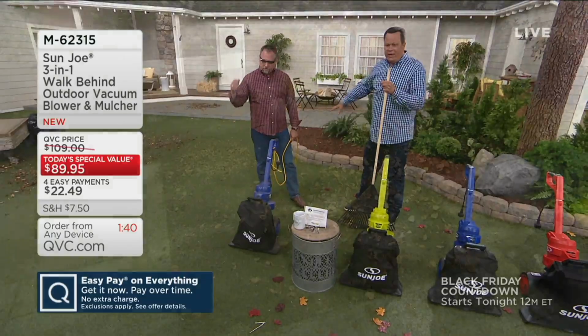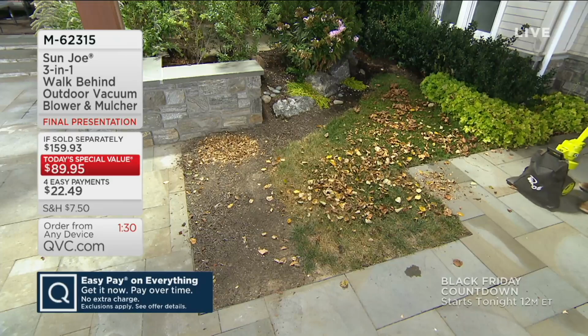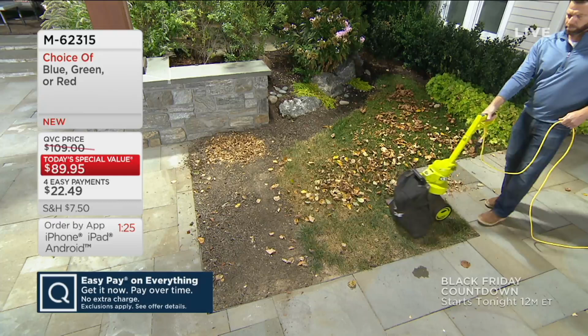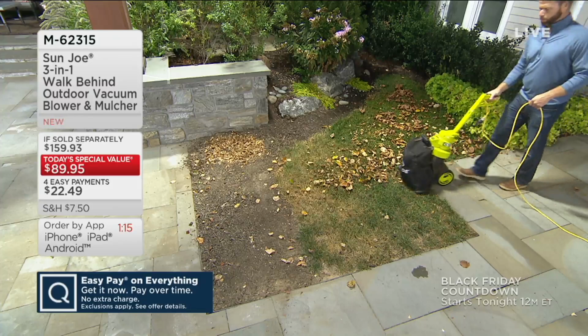Again, another live picture outside. This is an extraordinary helper around your home because it's not only a vacuum and a mulcher, but it's also a blower. So you're really getting three great appliances for one super great deal tonight. And think about it, you could pay this for just one of those things. Now you get three things, and you never have to touch a leaf to pick it up. I'm all for it because I'm getting older. My motto is work smarter, not harder. This solves a lot of problems for me.